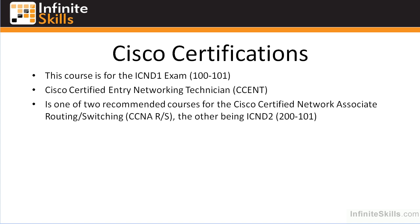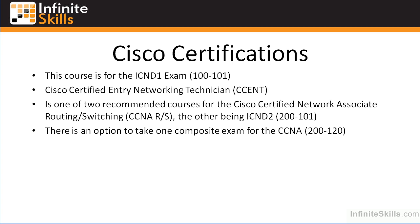If you pass both of those exams, you will end up with the Cisco Certified Network Associate Routing and Switching certification. Do I really have to take both exams to get the CCNA? No, you don't. Cisco does provide an option to take a composite exam to get your CCNA certification. And in fact, this is the route that I took when I got my CCNA certification, just simply because I didn't want to have to sit for two exams.